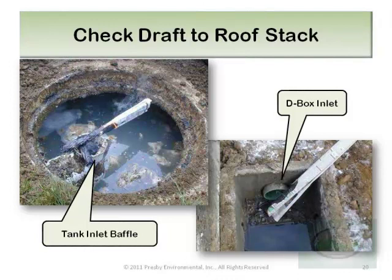We've mentioned a draft test a number of times, and now let's see just how easy it is to perform. Pictured here are the 2 primary locations for testing. I will typically start at the tank inlet to verify we have draft to the roof stack. I will then close the tank cover and perform the same test at the D-box inlet.